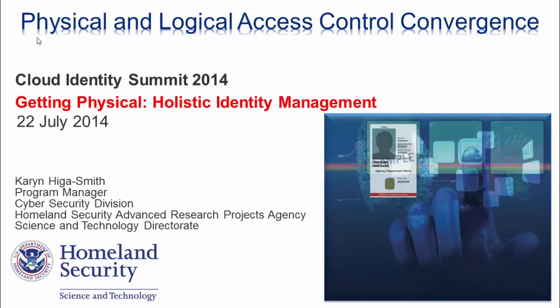Today I will be talking about the physical and logical access control convergence project that we funded. So again, my name is Karyn Higa Smith. I'm a program manager under the DHS Science and Technology Directorate. It's basically the research arm for the department, and I'm specifically under the HSARPA pillar. Most of you know DARPA, but this is Homeland Security Advanced Research Projects Agency. And I'm managing under the Cybersecurity Division the Identity and Access Management projects. So that was my intro for that.